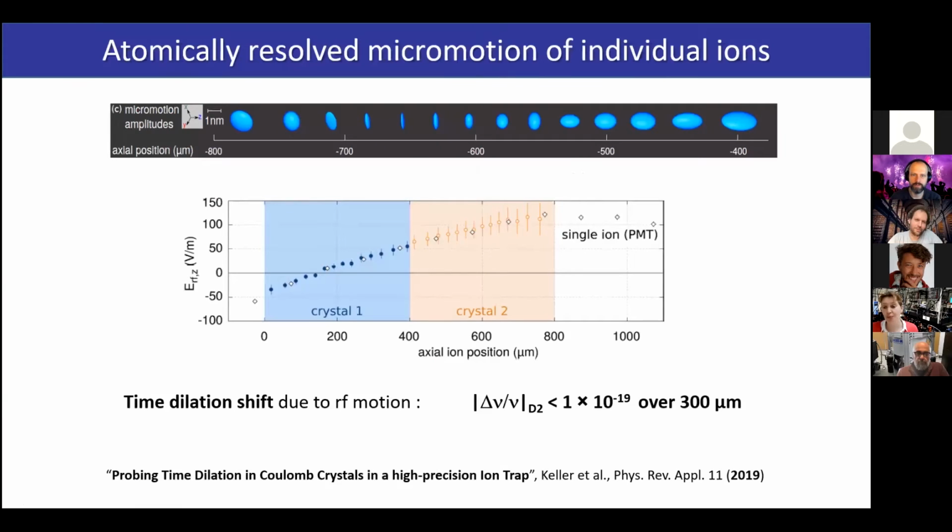We also measure time dilation shifts in these Coulomb crystals. So here you see basically a 3D picture of ions in a Coulomb crystal, where we could resolve with atomic resolution the micromotion amplitudes. And this is the bar here. This is a scale of 1 nanometer. And this is basically what we observed. This is the motion of every ion spatially resolved in the crystal. And this is basically the micromotion amplitude, how it looks.